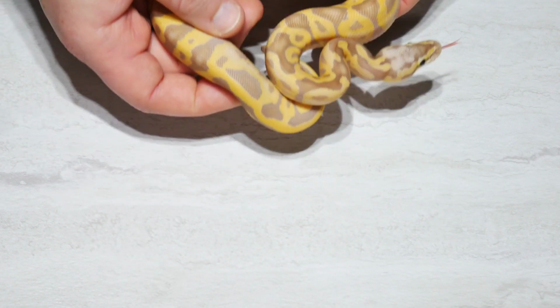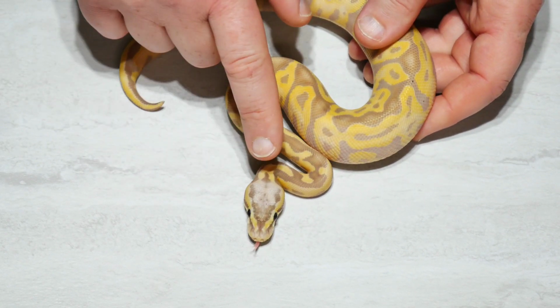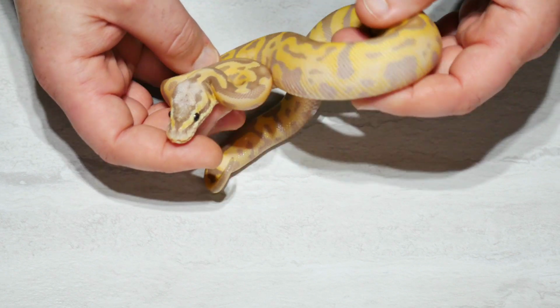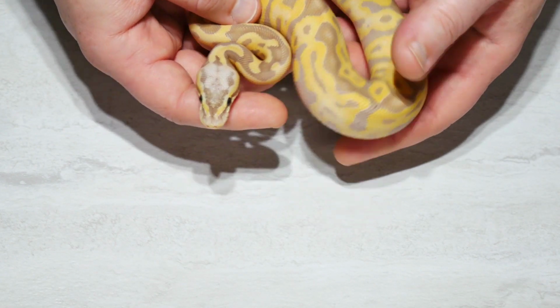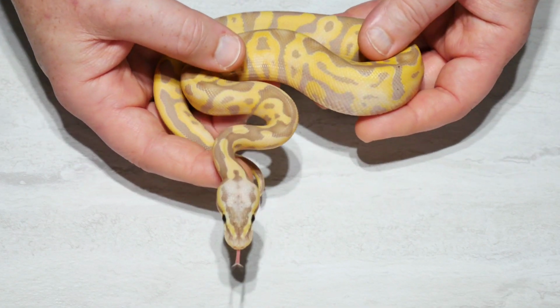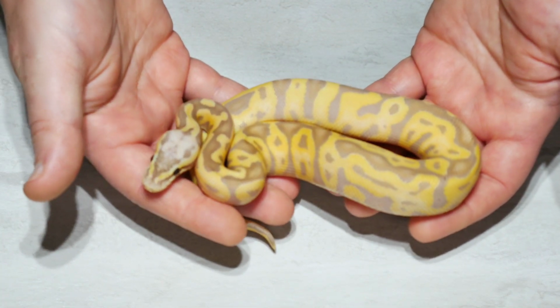So great eater, getting some size on him. I love the head on this, the pastel Enchi head. The Coral Glow and leopard pattern is just really nice on this animal. So starting to get a couple of the speckles or freckles in it. But yeah, really cool boy to have.